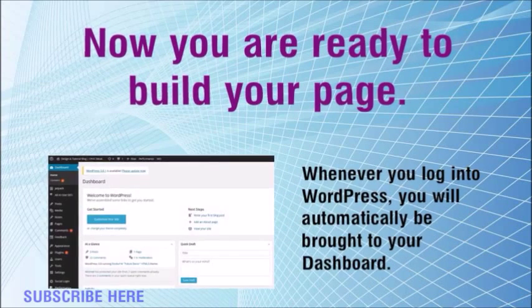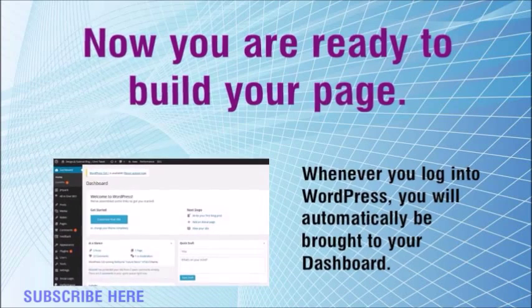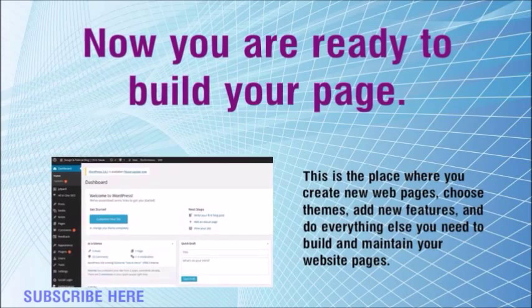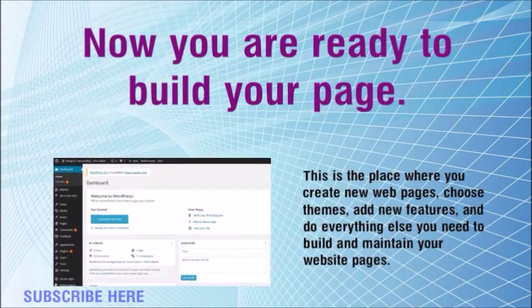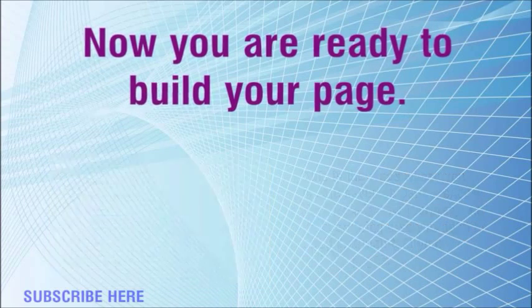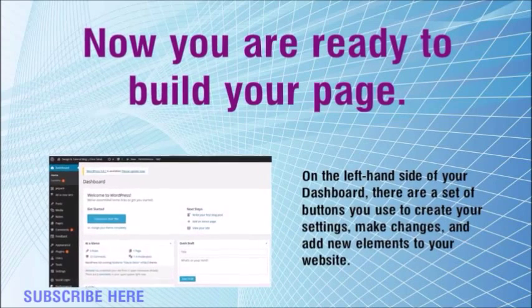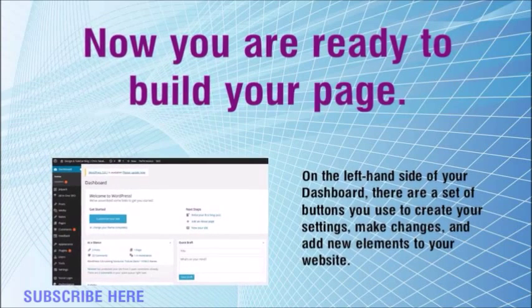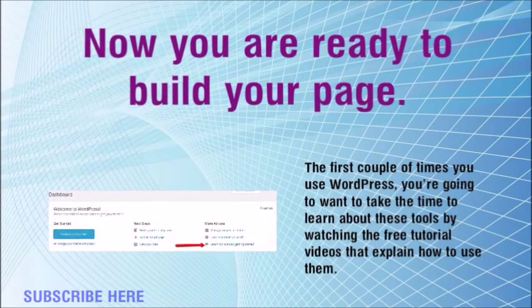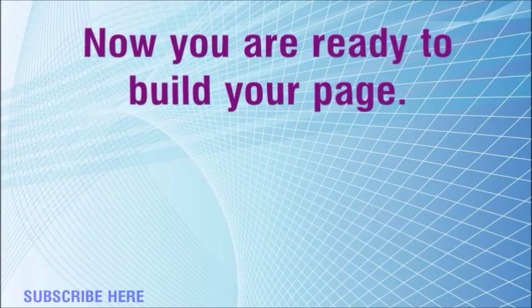Whenever you log into WordPress, you will automatically be brought to your dashboard. This is the place where you create new web pages, choose themes, add new features, and do everything else you need to build and maintain your website pages. On the left-hand side of your dashboard, there are a set of buttons you use to create your settings, make changes, and add new elements to your website. The first couple of times you use WordPress, you're going to want to take the time to learn about these tools by watching the free tutorial videos that explain how to use them.